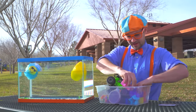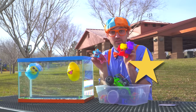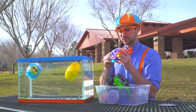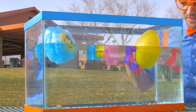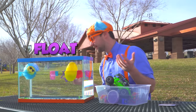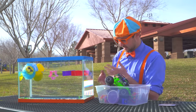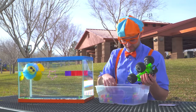Oh, hey! Remember these? Yeah. A bunch of stars. All right, here we go. Let's throw them in. Whoa, they float as well. Wow. We have three floating things and then one sinking thing. All right, what else do we have here?